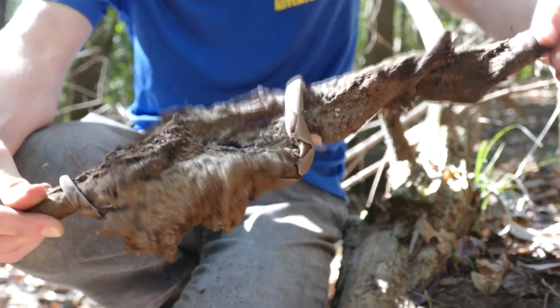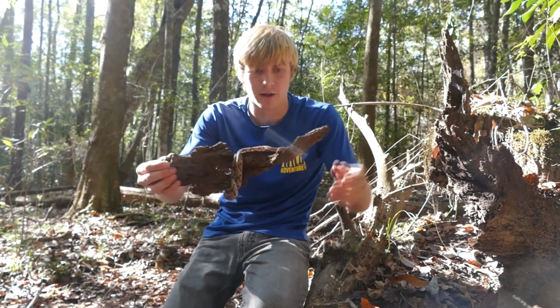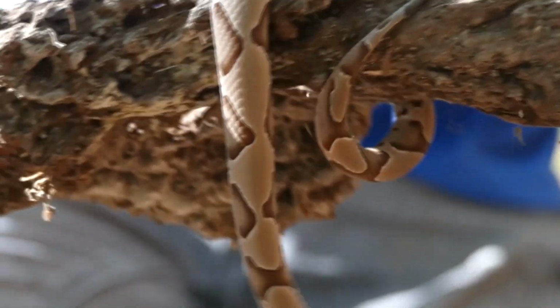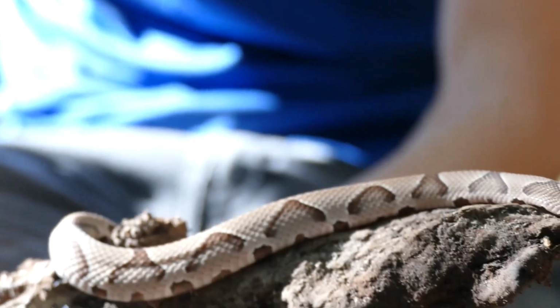Okay. Now these lowland habitats are a great place for copperheads to come out. In fact, that's probably where I see the most while hiking, is in areas like this. They're very difficult to spot, but there's a ton of them here. So your odds of seeing one in this kind of habitat are pretty high.